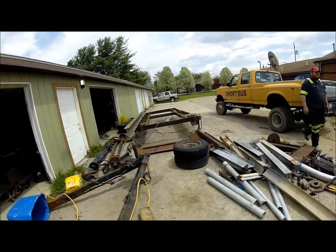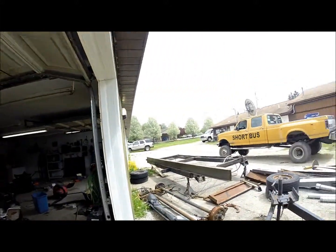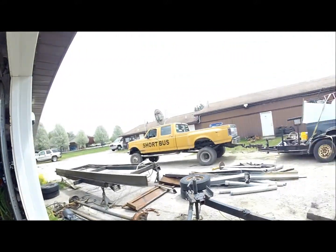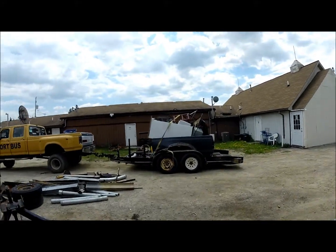Now here we are, getting all the scrap ready to go. Load up this last bit of short steel there, and we'll be on our way. A few things to get out of here. And we'll be going to the local scrapyard, doing it in the short bus. And if we see anything cool there, we'll let you know.